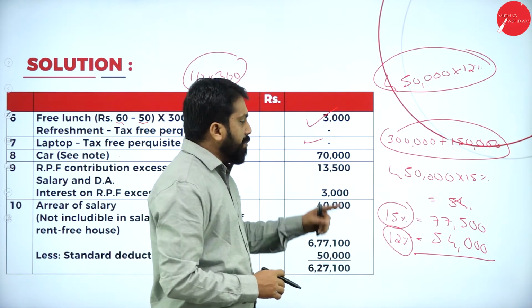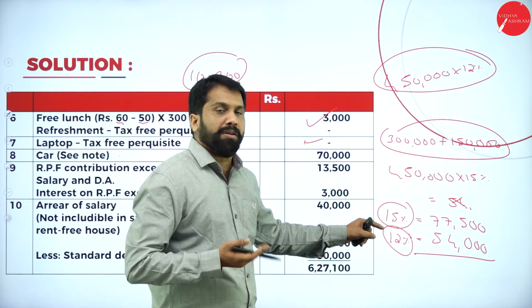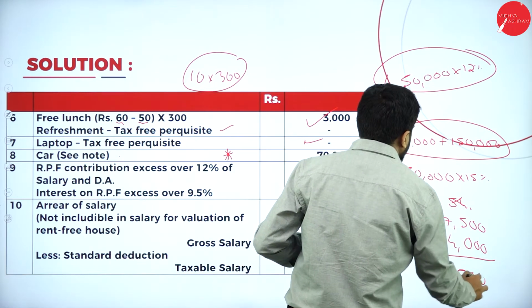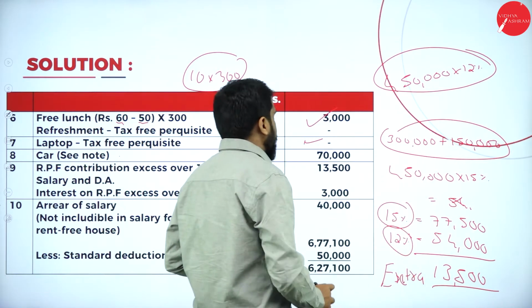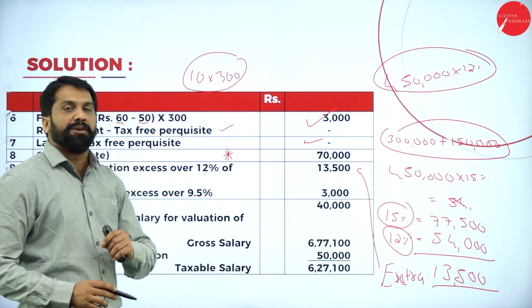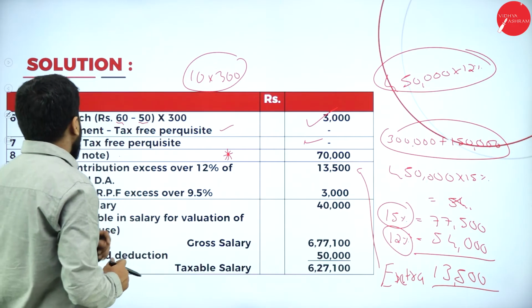Now, you paid more or less? You paid more. The employer paid more. How much have they paid more? Around 13,500 paid extra. So this 13,500 has to be paid here. 13,500 extra, whatever is paid, we have to consider. Clear? Yes. This is done.